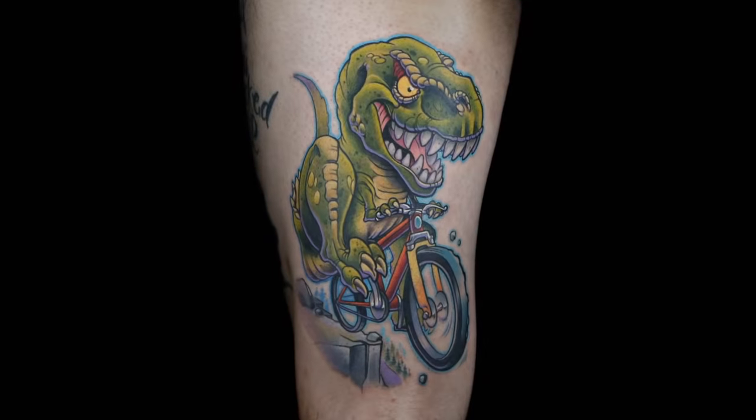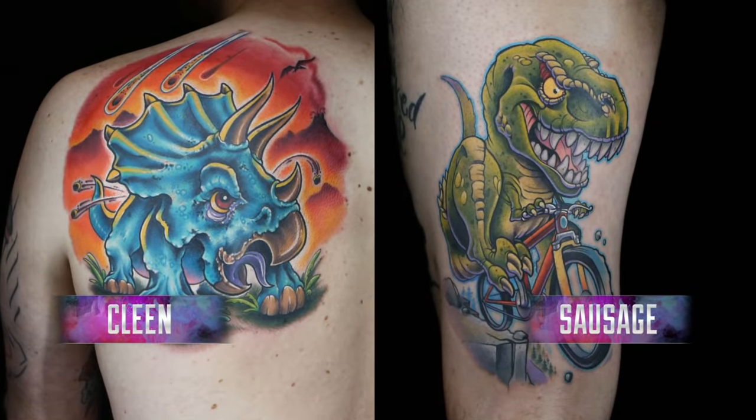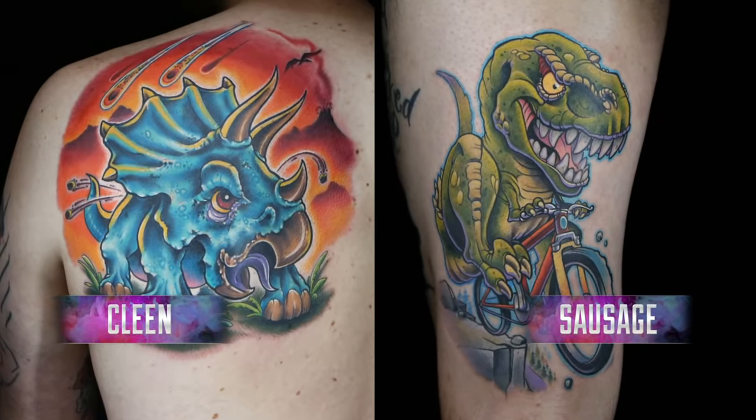All right, judges, time to determine who had the best tattoo of the day. Sausage. Now my vote's for Clean. It's just massive. It has everything to it. It's what Sausage did and more. I like them both. I like both applications. I think Sausage had a little bit more breathability, which appeals to me. So I vote for Sausage. The judges have decided the best tattoo of the day goes to Sausage.